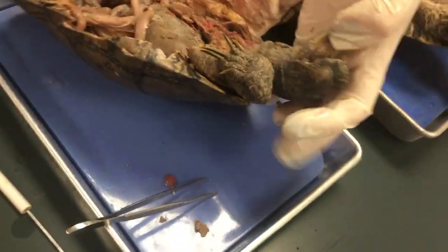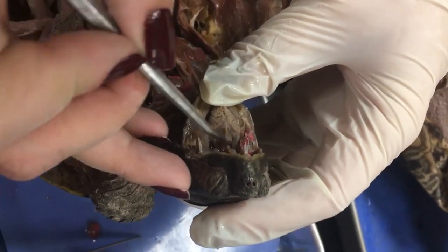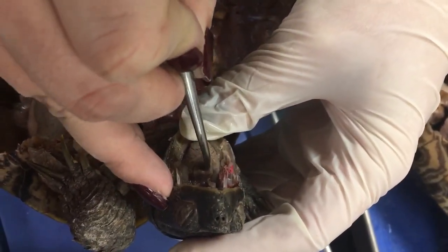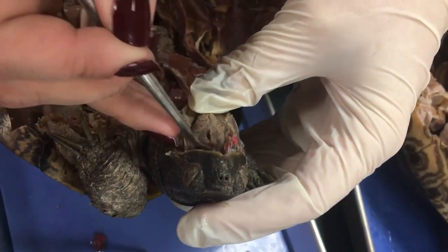Going back into the mouth, for the respiratory structure, the glottis is going to be a little slit directly behind the tongue. So here is the glottis right here, and that actually leads right into the trachea. Glottis is surrounded by larynx, so here's the glottis.